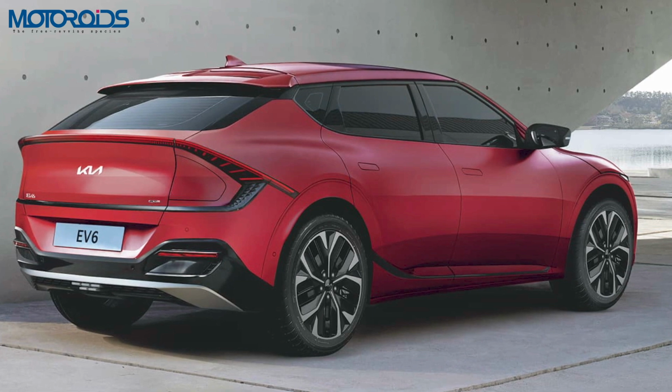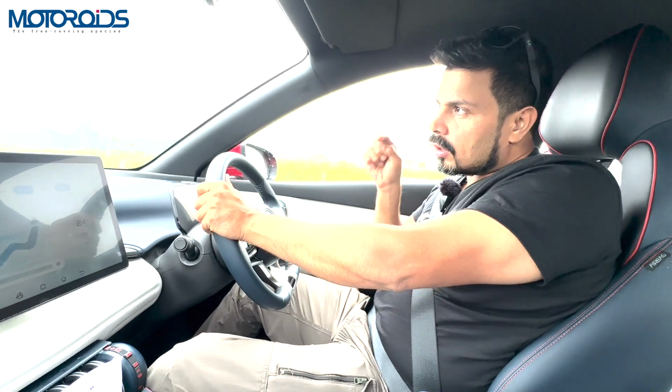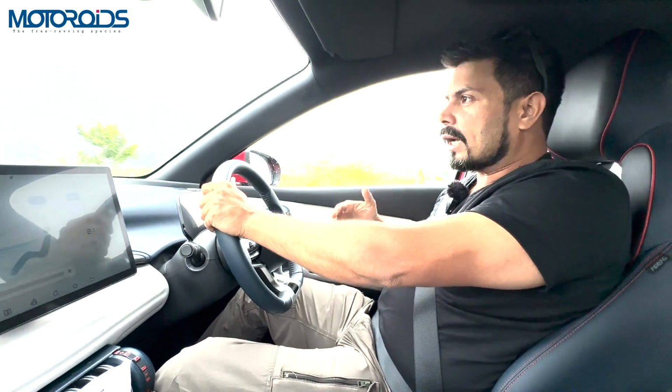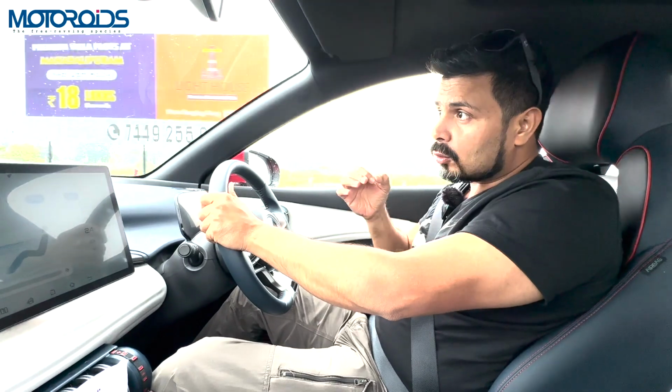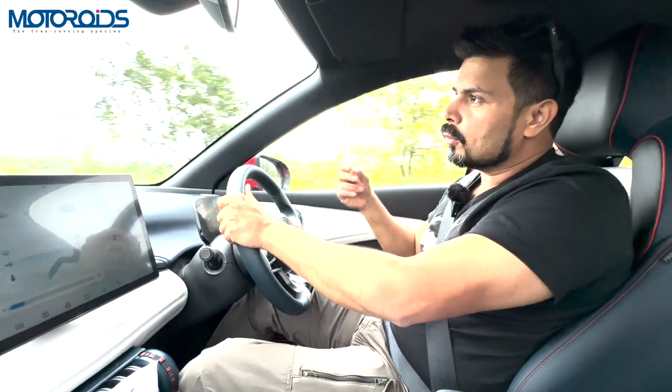So as you can see, this is not too far behind in terms of performance, and it really is a very capable product if you compare the price of this car vis-a-vis the kind of performance and the range that it's offering. It's very close to the EV6, especially in terms of the range. So a very good value proposition.